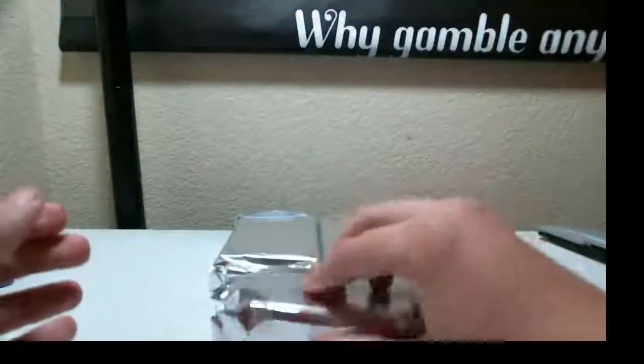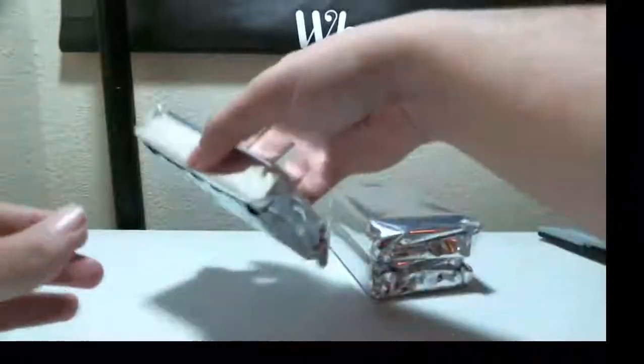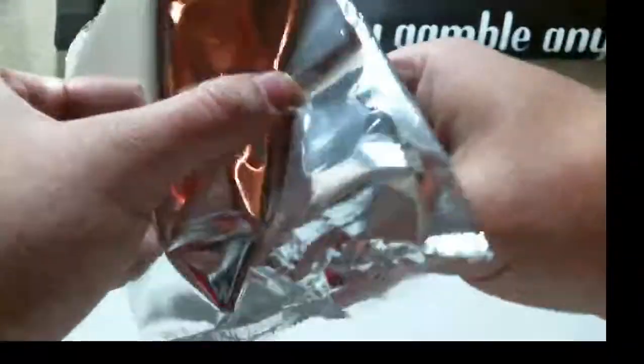This one seems a little thicker than the other ones. Maybe we should save that one to last. Empty pack.